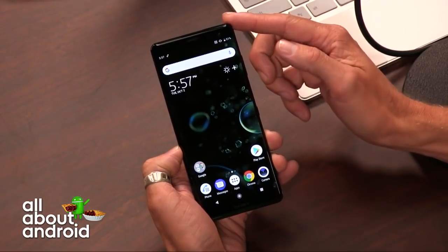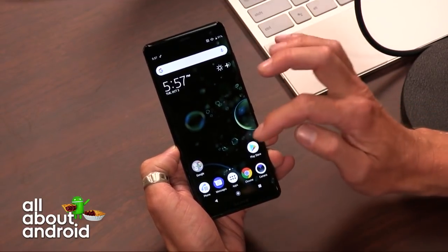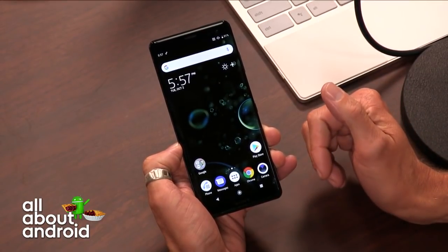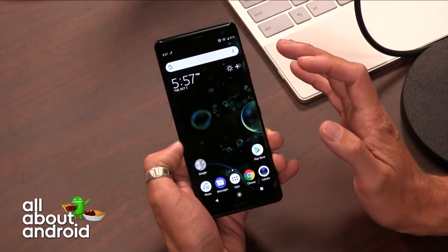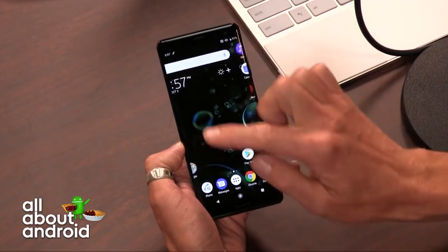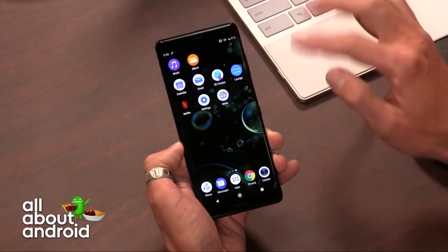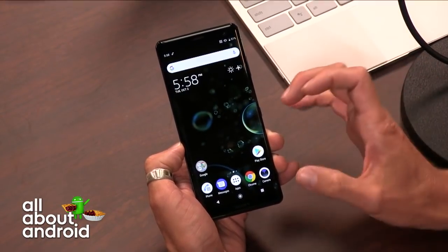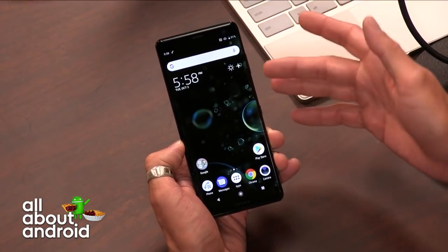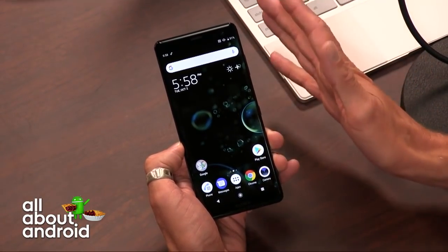It's running Android Pie out of the box, so the software feels a lot more modern. Even on the XZ2 Premium, it looked okay, but there were some rounded edges and design notes that I didn't quite care for. Some pop-up windows looked outdated in comparison with everything else. Anyways, this is on Pie, so that's good right out of the box.